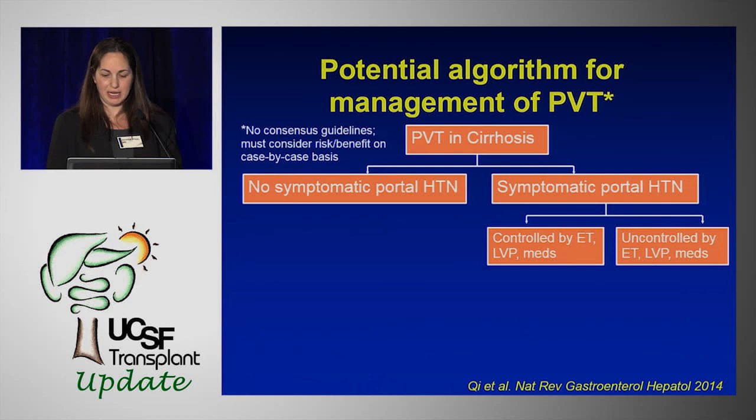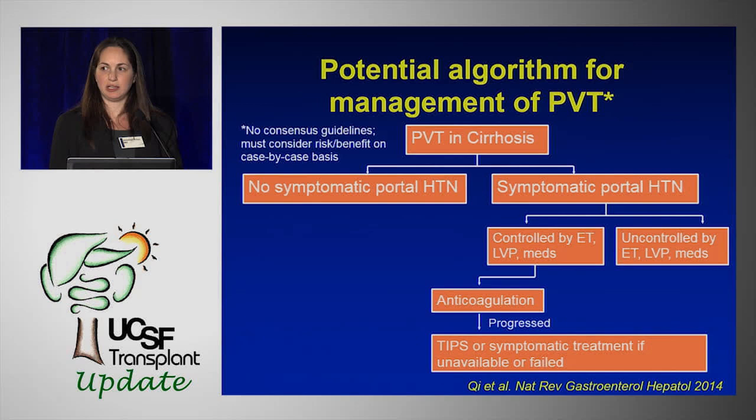If so, it's reasonable to consider anticoagulation in that patient if you think that the benefits outweigh the risk. And if the thrombus progresses despite anticoagulation, then consider TIPS if they are a candidate. In patients with uncontrolled symptomatic portal hypertension, it would be reasonable to start with the TIPS, as this would prevent progression of the thrombus and also treat the portal hypertension.